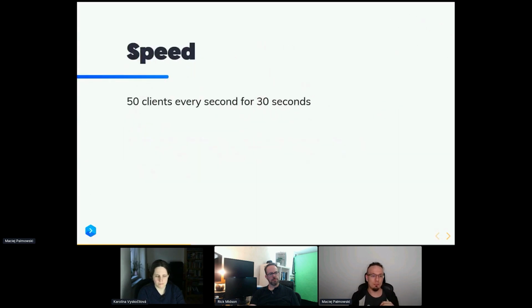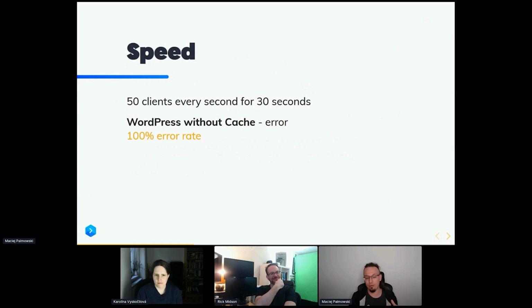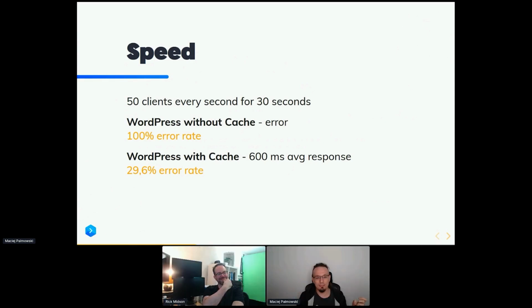But I decided that I will test my, like I mentioned, very cheap and very poor hosting a bit more. And I changed it to 50 clients every second for 30 seconds. So without cache, it just ended up with a 100% error rate. It just couldn't handle the traffic. With cache, the average response was 600 milliseconds, but 30% error rate. So still, it's just tragical. And with static, it was 12 milliseconds. No problem at all. It just worked.